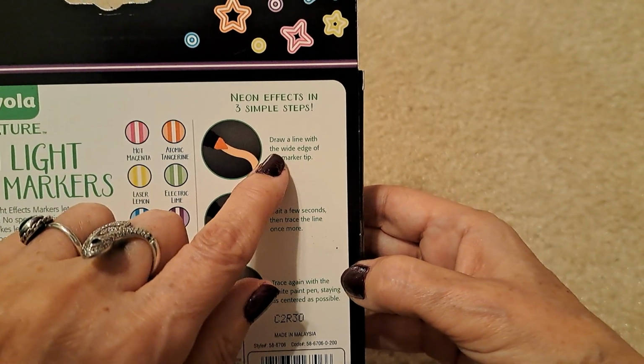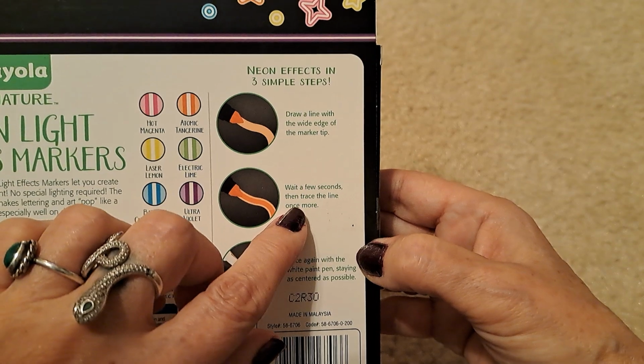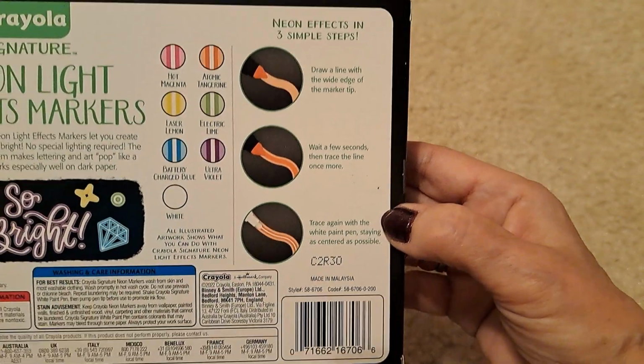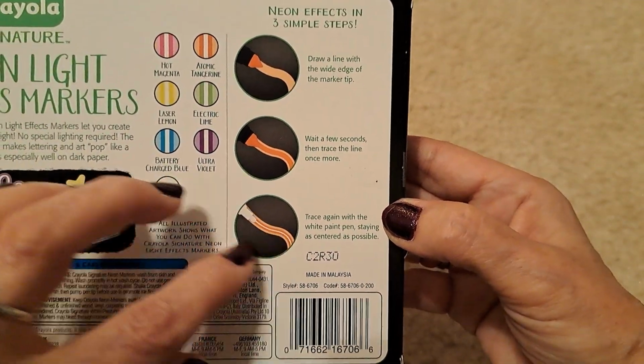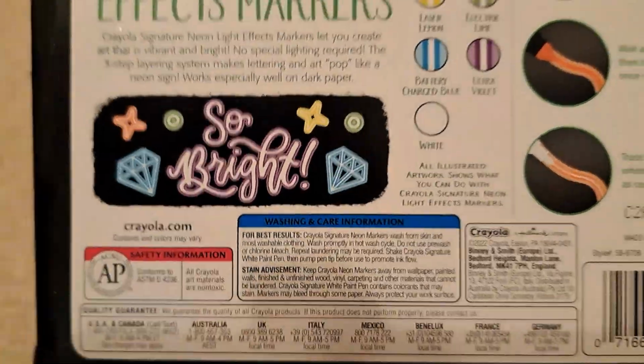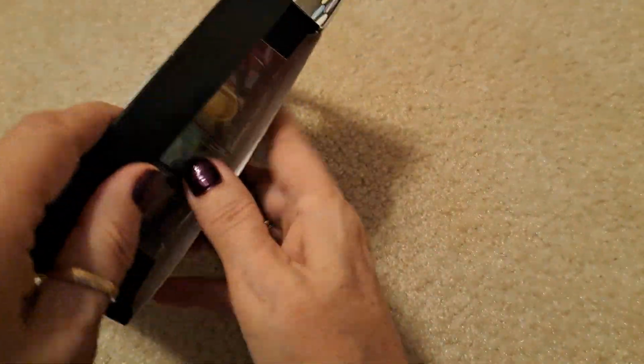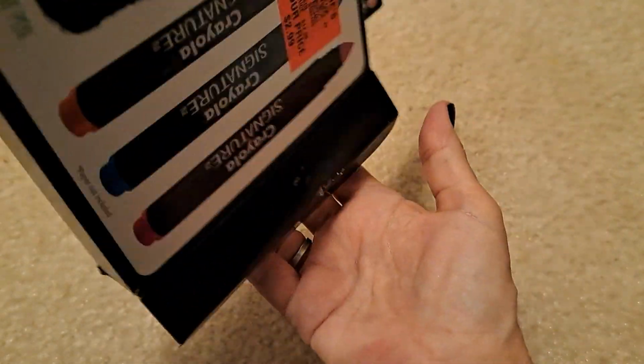Oh, see, here it is. Draw a line with the wide edge of the marker tip. Wait a few seconds and then trace the line again, and then trace again with the white pen. So you can make, like, you know, neon looking signs. So let's see what they look like inside. So those were $2.99.